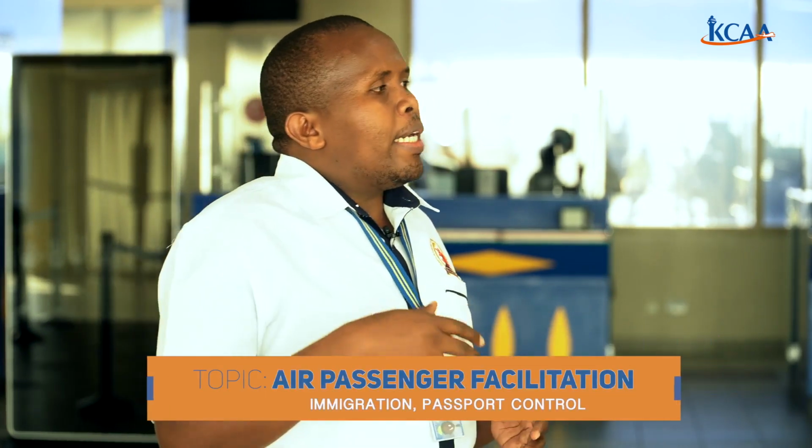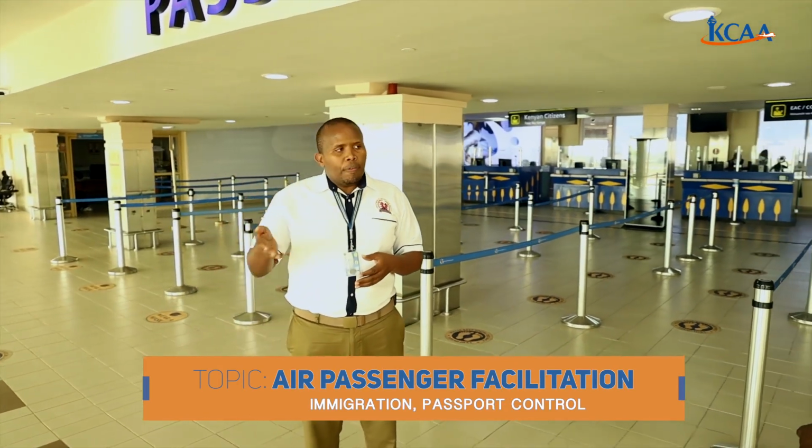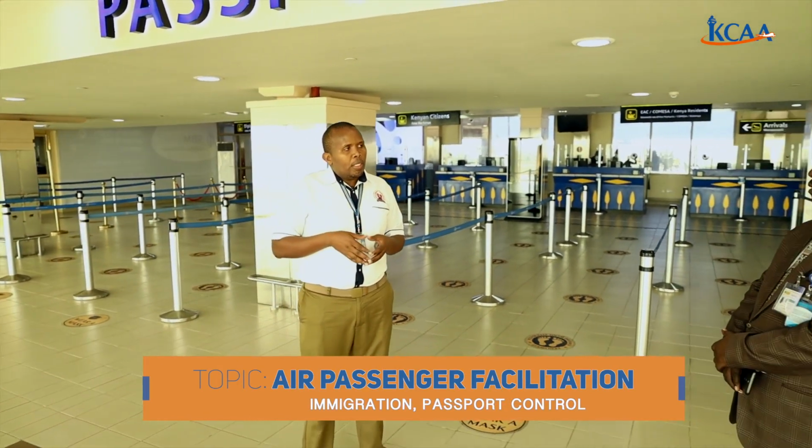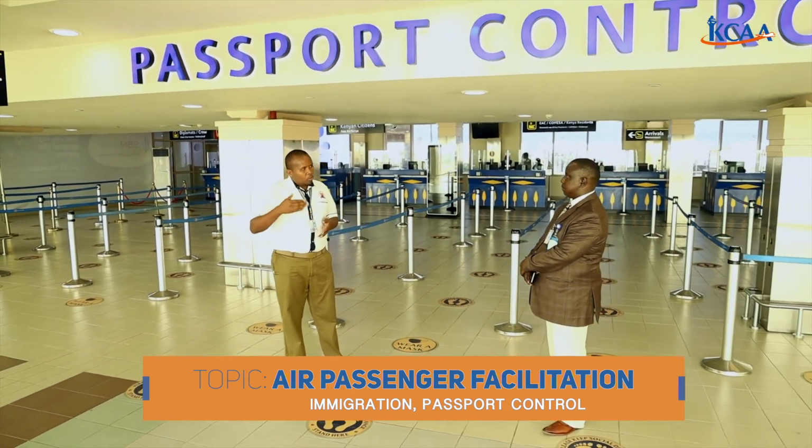Then we have category three. Category three are those passengers that need to have a background check done on them. So that one carries even a processing fee. You pay the $10 in addition to the $50 fee for the visa. And then it is processed at our headquarters because there are some background checks that need to be done.